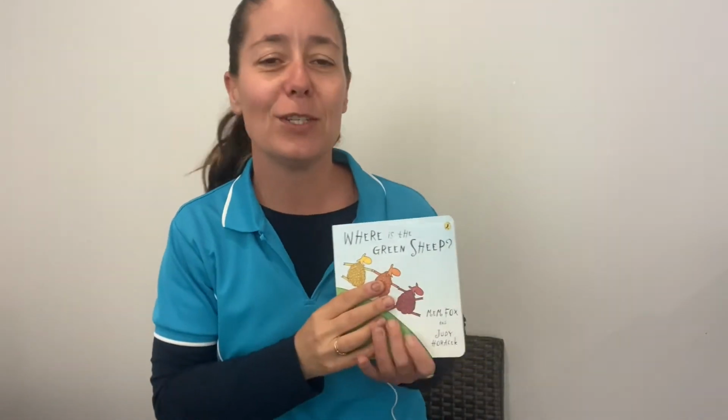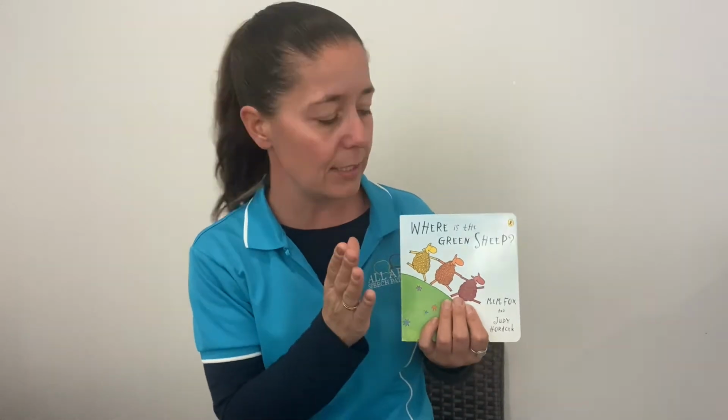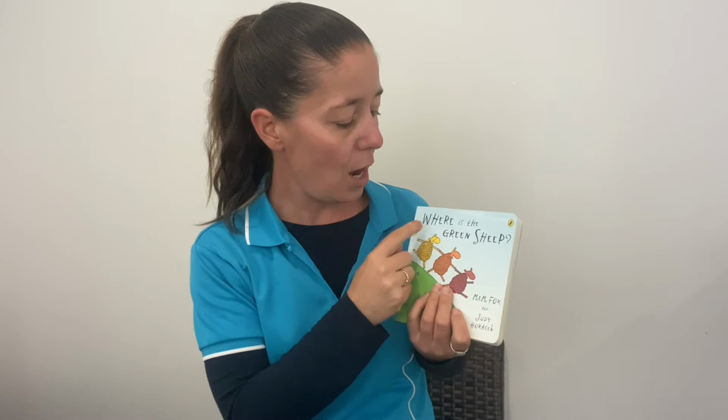So we are using keyword sign. This involves using individual Auslan signs and slow simplified speech. And when we incorporate keyword signs along with stories, just like this one, it helps us to highlight the keywords or the key messages and supports a secondary visual cue for comprehension or understanding.